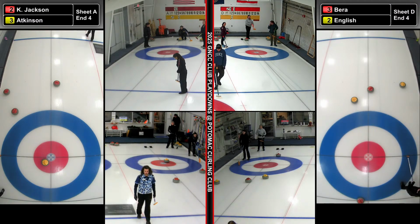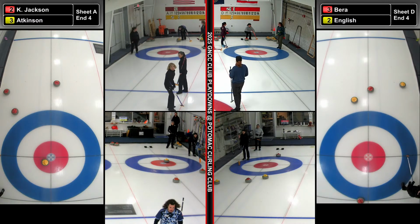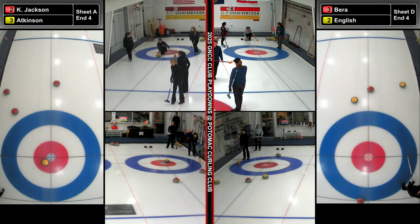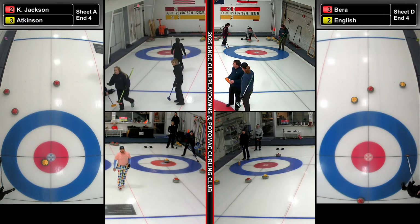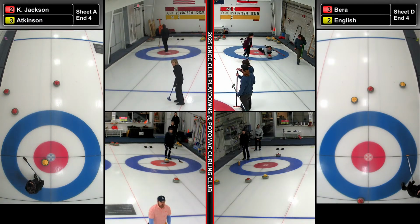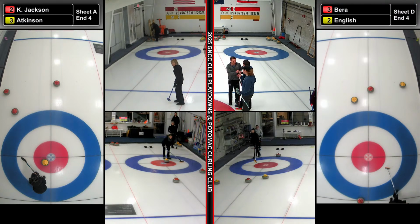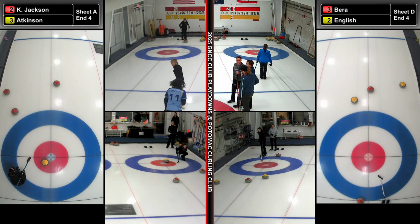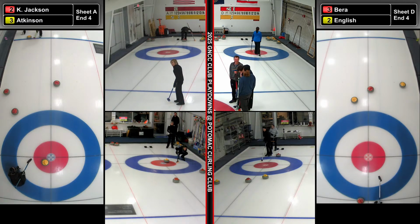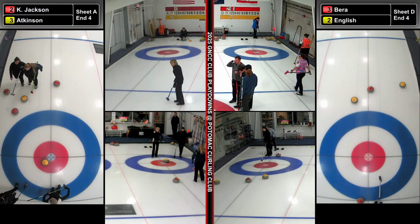I think Steven was going for a guard tick there. Unfortunately, ticked the rock in the house behind the center-ish guard. Not ideal. They're going to have a little cleanup to do there. But he does get partially tucked behind this corner guard. Ben being asked to hit this one, but it looks like he might have been a little bit wide on this one.